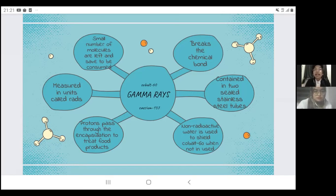The FDA has evaluated the safety of irradiated food for more than 30 years and has found the process to be safe. Gamma rays are measured in units called rads, and you should know different food composition requires different amounts of gamma rays. Lastly, water, which is a non-reactive compound, will be used to shield cobalt-60 when they are not in use.